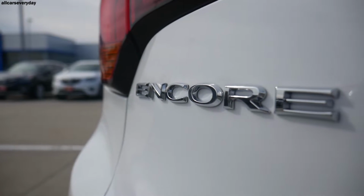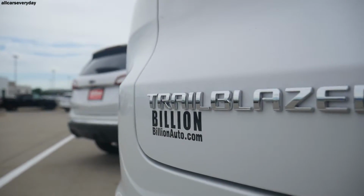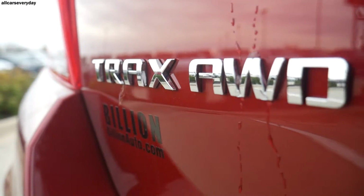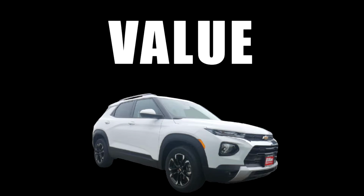The Encore GX is exactly $2,000 more expensive than the Trailblazer, which itself is more or less $2,000 more expensive than the Trax. As far as I can tell, the Buick has 1-inch bigger wheels, heated mirrors, Sirius XM, and a bigger infotainment and gauge cluster screen. Other than those features and dual-zone automatic climate control, the Trailblazer pretty much matches the Buick.